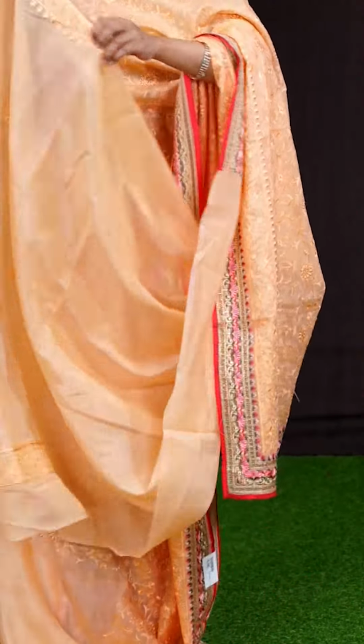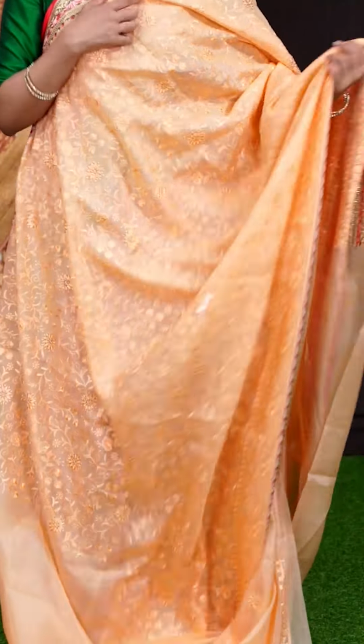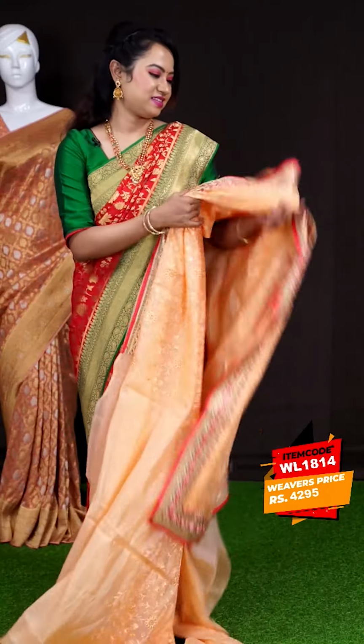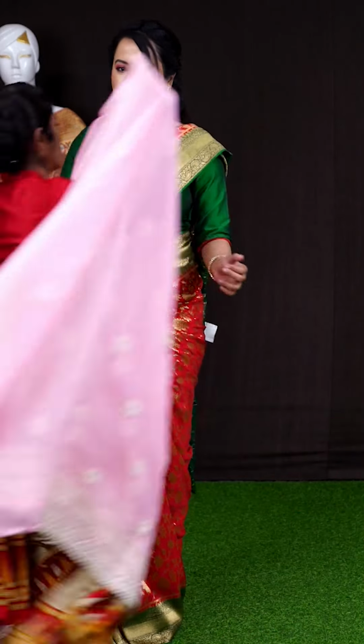Along with this beautiful self-plain blouse with border. So the item code of this beautiful saree is WL1814 and the weaver's price is only 4,295. Now let's check out our next saree.